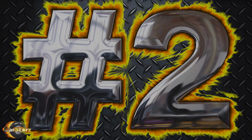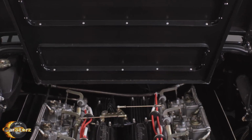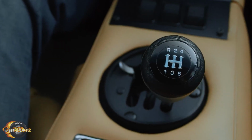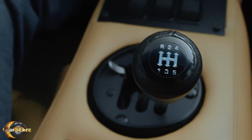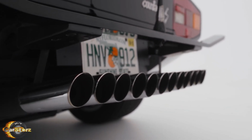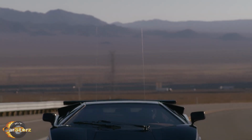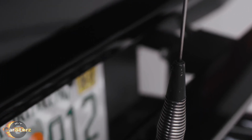Fact number 2. This Countach is powered by a screaming 375 horsepower V12 engine, sending the power to a stout 5-speed manual gearbox. The only changes made to the car for the movie were the custom exhaust tips, a couple extra but non-functional gauges, and of course multiple extra long CB antennas as well.